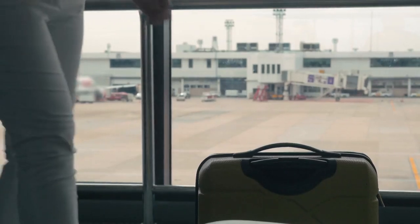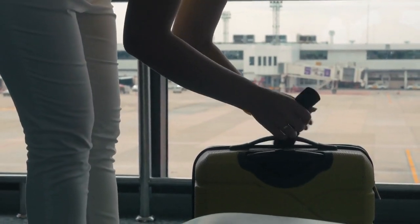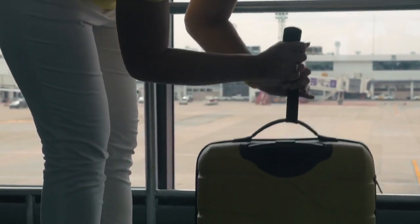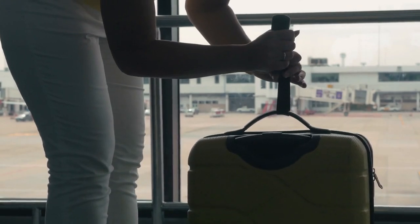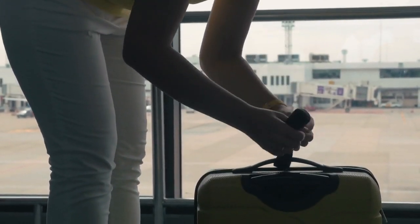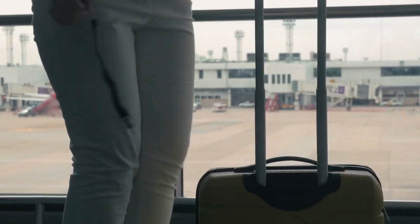Tip number 7. Keep it simple and weigh your bag. Stick to the essentials and avoid packing just-in-case items. If you need something while you're traveling, you can usually buy it at your destination. Use a digital luggage scale to ensure your bag meets airline weight requirements before you leave for the airport.